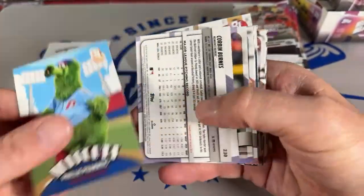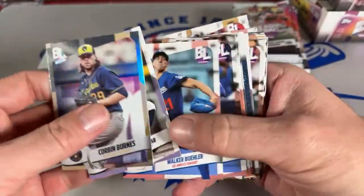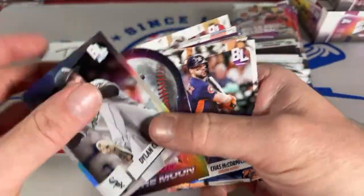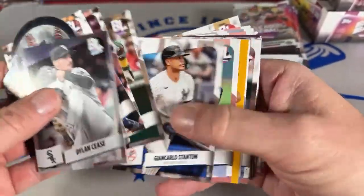Kodai Senga threw a bullpen session today, so that's good news for the Mets. Maybe he'll be back sooner rather than later. Mix called six. That's looking pretty good right now.